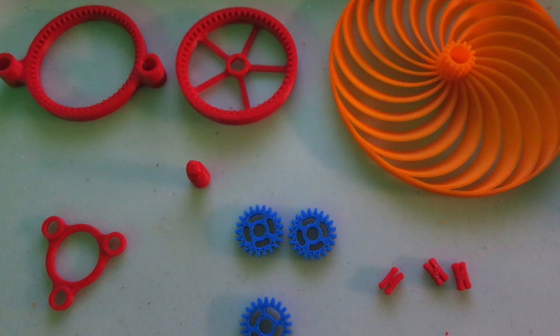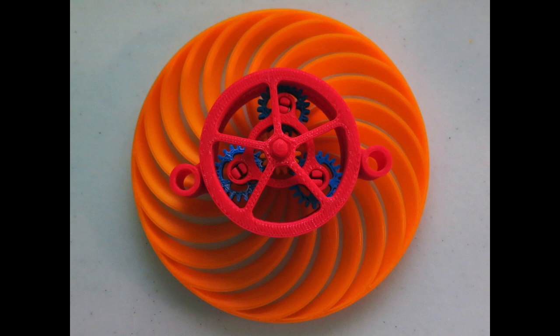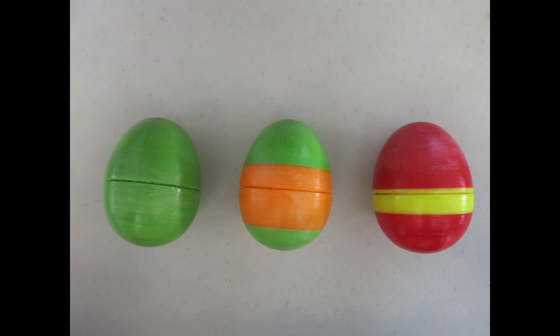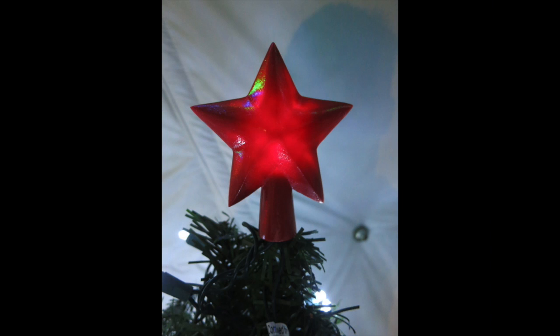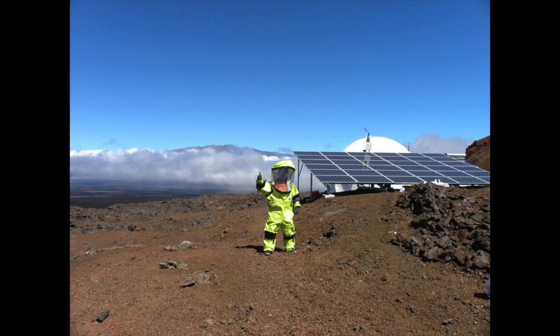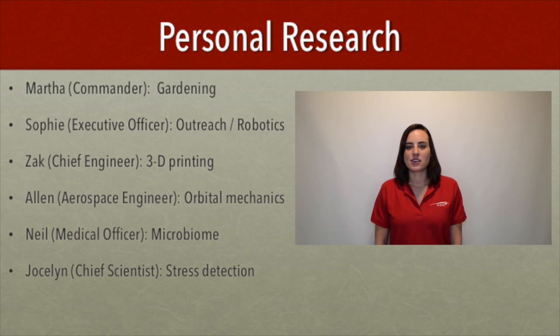He's made replacement parts to fix and maintain different things around the hab. And he's also made some more fun, interesting things, such as the star upon our Christmas tree. Alan's an aerospace engineer. He's been working on modeling some astronomy events from the perspective of what it would look like on Mars. Neil's our chief medic and crew microbiologist.